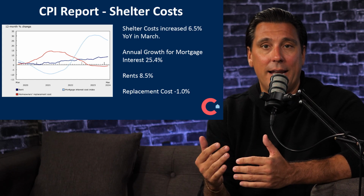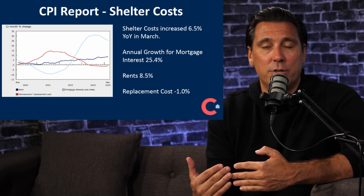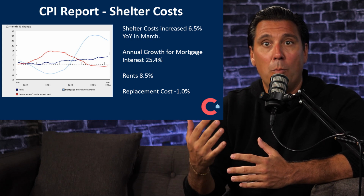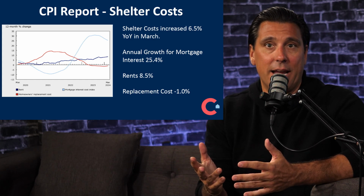And again, the Bank of Canada's fear is that those shelter costs continue to creep up, because if they drop interest rates, property values increase, and the cost to service more of a purchase price, even with less of an interest rate, continues to climb. And that's scary for the Bank of Canada.